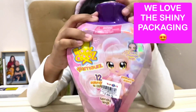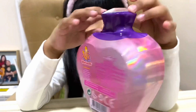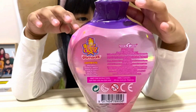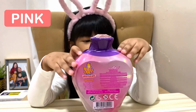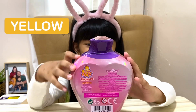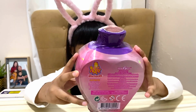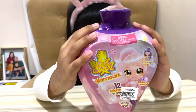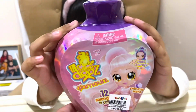I like all of the parts. You like it? Because those are my favorite colors. Yeah, your favorite colors are what? Purple, pink, dark pink, yellow, orange, white. Those are too many colors, but this is holographic, as you can see.